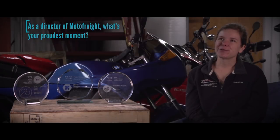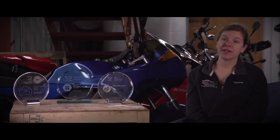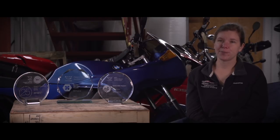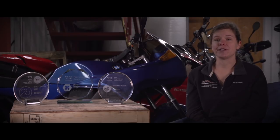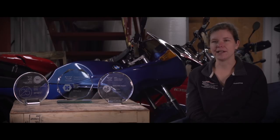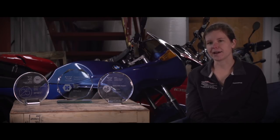My proudest moments with MOTORFREIGHT is, we have won a few industry awards, which I'm exceptionally proud of, and they're fantastic, and we are very pleased with those. But the proudest moments of working for MOTORFREIGHT are when you help someone who's gone into trouble on the other side of the world and desperately needs to repatriate their bike back to the UK because something's going on in their life that they've had to change plans last minute. And we have helped quite a few people like this, and you're literally helping them out of a really tight spot. And when they thank you for that, it's a really amazing feeling.